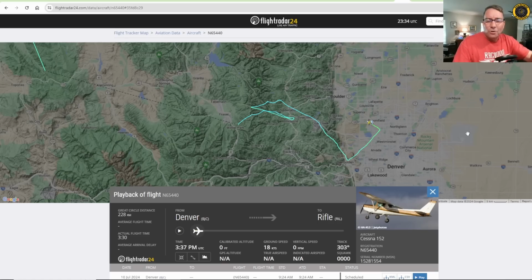But this is not a good way to build time, and this is one of the peeves I have about the 1,500 hour rule, minimum rule, before you can get on with the airlines, is so many young pilots are going out getting bored and doing stupid things in an effort to build up 1,500 hours just before they can begin to apply to the airlines.